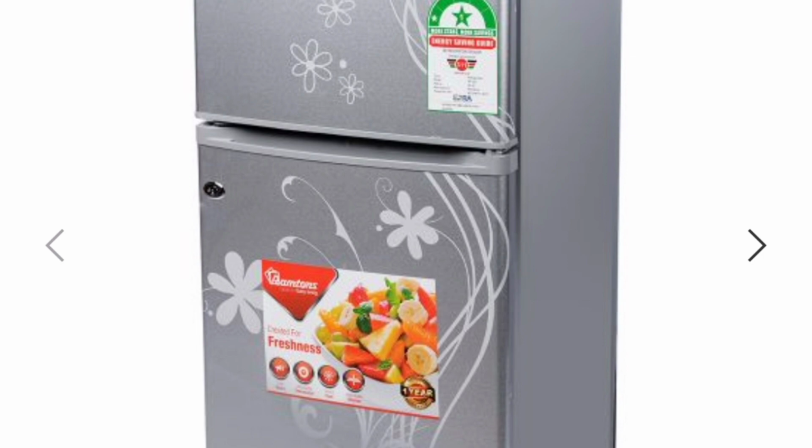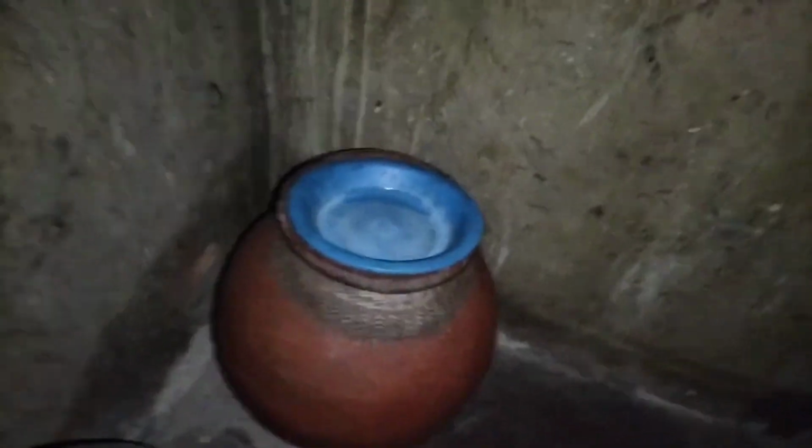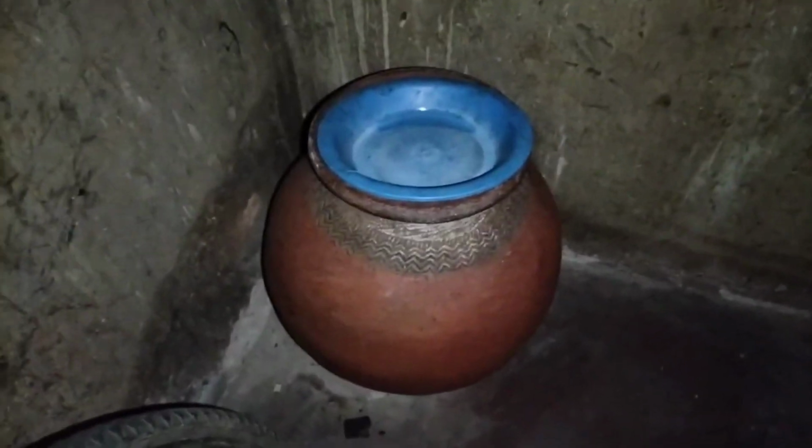Here in the village, we use these clay pots. We use these clay pots to keep water for drinking. They keep the water very cold. When you drink water from this pot, it's usually as cold as some water fetched from a fridge.